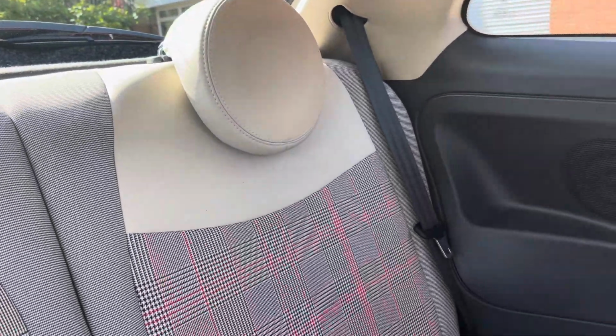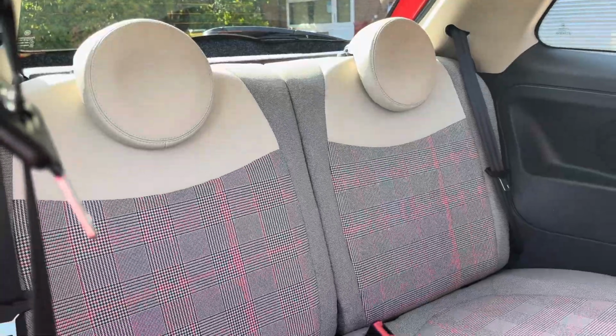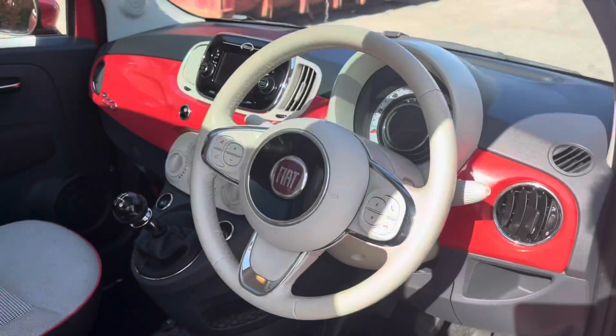Into the rear of the vehicle now and we can see the really stylish tartan pattern rear seats. These do come equipped with ISOFIX points should you need to use them, and there is room for 2 passengers.